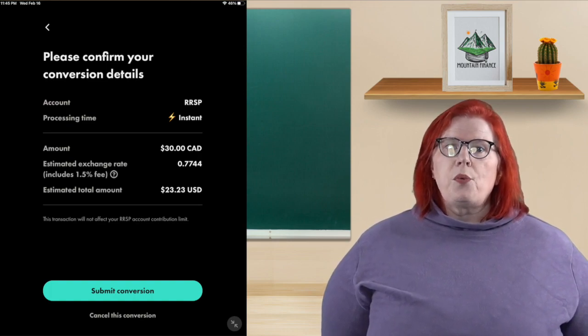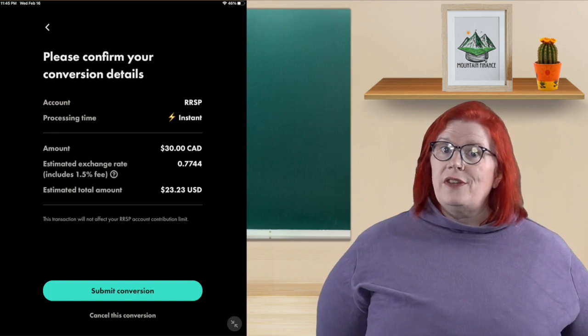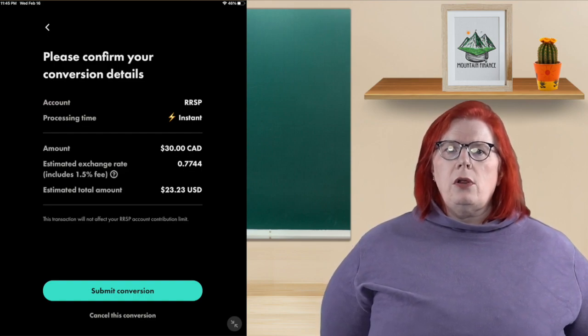This new screen breaks down what is happening. The $30 is being exchanged at a 0.7744 exchange rate and conversion fee combined. Looking at this, it doesn't hurt to convert money over to your American accounts whenever the Canadian dollar is doing a little better compared to the American one.